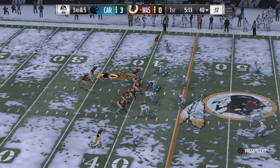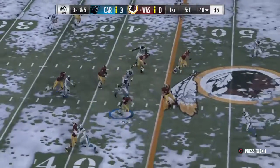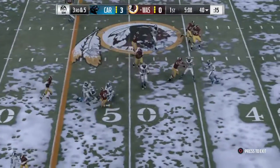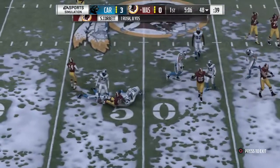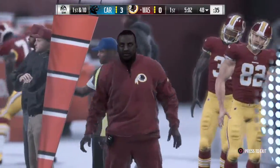Let's go! Green, 30 yards! Now the LSU man, it's Kenny Hilliard. And he's got a first down as he's up to the 48. 8 yards on the pickup there, and it moves the sticks.